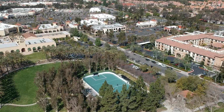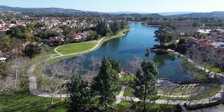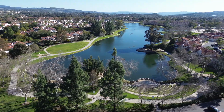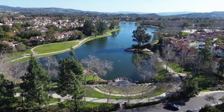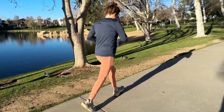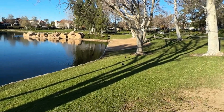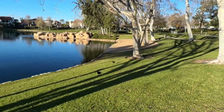There's even a roller hockey rink. But the crown jewel centerpiece of the neighborhood really is Lago Santa Margarita, the lake, where there's fishing, there's an amphitheater. You could walk, jog, run, roller skate, or rollerblade around it. You could bike around it, just no motorized vehicles. This lake is tremendous. It's not huge, but it's not small either. It has 11.5 acres of surface area and contains 31 million gallons of water.